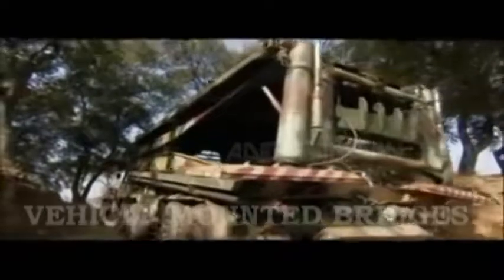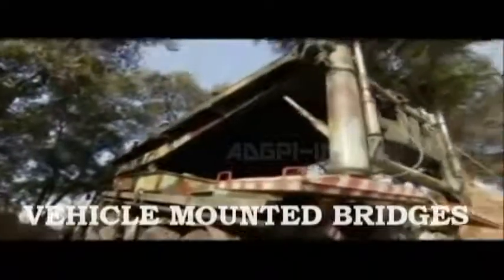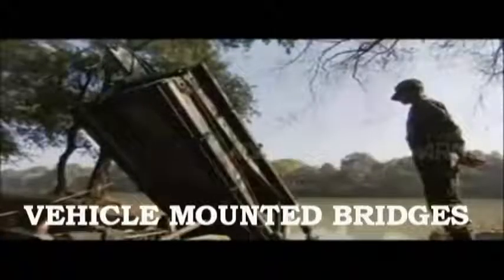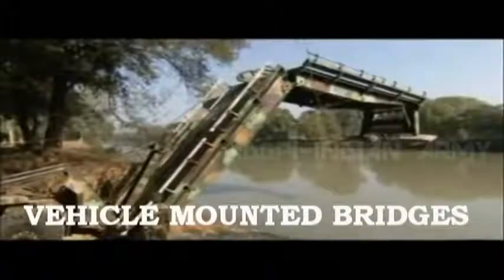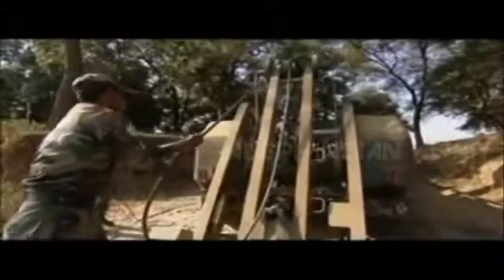Weighing 5,700 kilograms, the AM-50 bridge is a Tatra truck mounted mechanically launched bridge. Each bridge covers a gap of 12.5 meters. A set of 4 vehicles can bridge up to 52 meters of gap. With each bridge taking up to 7 minutes to launch, the AM-50 bridge is preferred by the engineers, especially when they are hard-pressed for time.